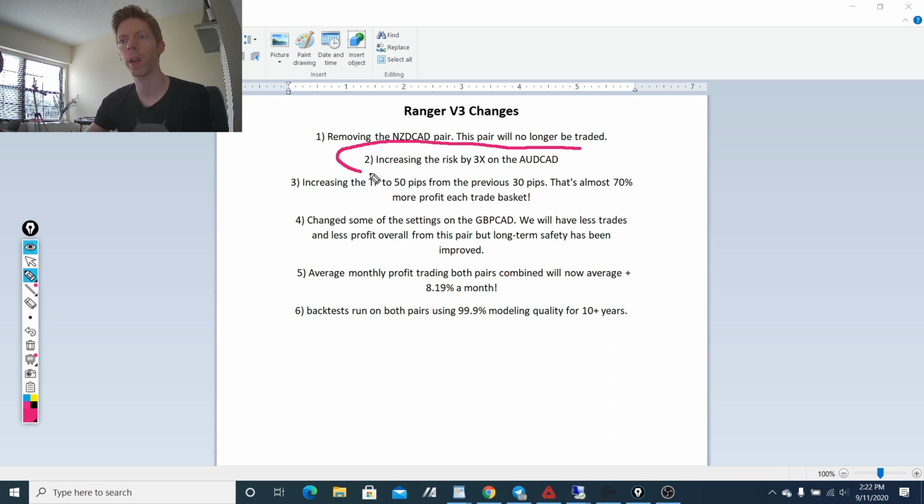So this pair is the big winner for the Ranger algorithm, and it shows that in version 3 it's basically on steroids. It's really pushing the profit potential, and we've increased the risk on this pair by 3 times. And you'll see what that looks like in just a second. All right, so we increased the take profit to 50 pips. Previous was 30, so this is on the Aussie CAD pair. This is not the pound Canadian dollar. That's almost a 70% increase in profit on each additional closed profitable basket.